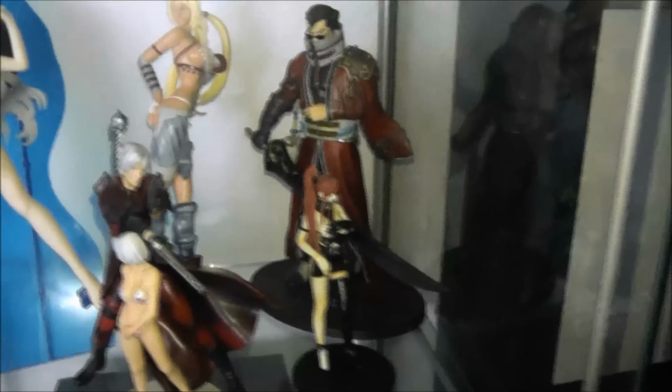Some random statues, figures, not really statues. Kingdom Hearts keyblades and the collector's edition of Two Worlds 2. It was absolutely inexpensive, so I just had to get it. I think it was like 25 euros or something. As you can see, I'm a huge fan of Diablo. And StarCraft.